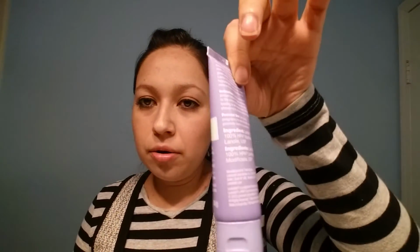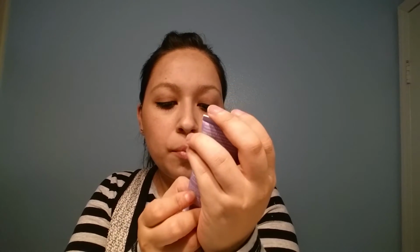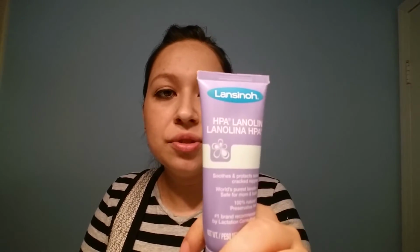But it's around $11. You're going to spend $10 on it. It's this little bottle here, and it has 1.41 ounces, 40 grams, and it's kind of small for the price, but it's really good because it really does help a lot if they're cracked or really sore and they really hurt when the baby is eating. So I really recommend for you to use this.